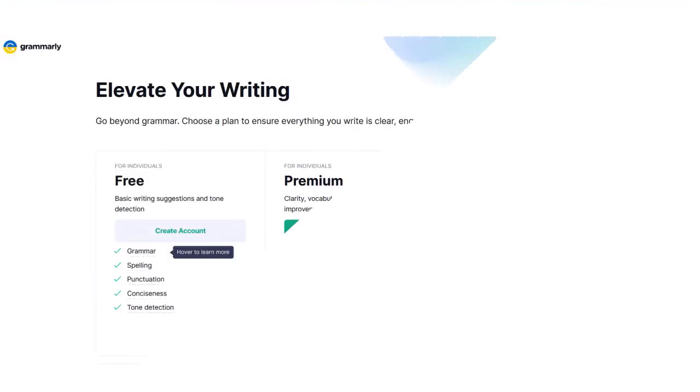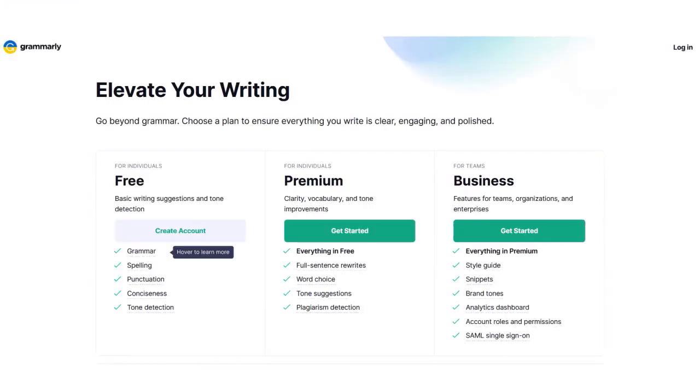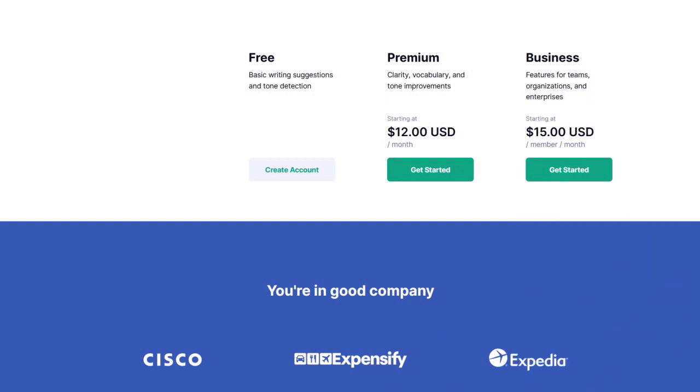And how much does Grammarly cost? As you can see on the screen here, obviously you can try Grammarly for free. Okay, but if you want to upgrade to the premium version, you're going to have to pay somewhere from $12 to $30 per month, depending on the plan you're in.